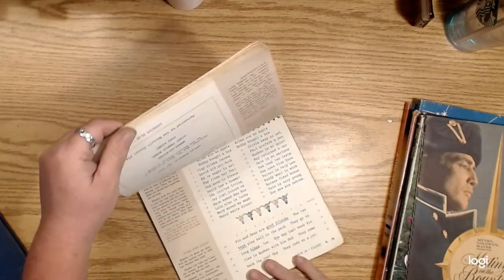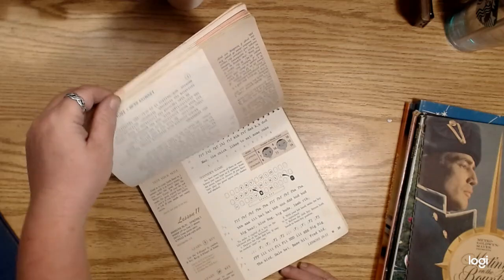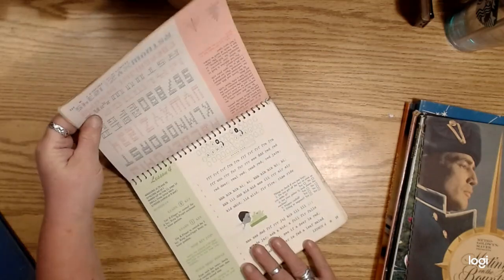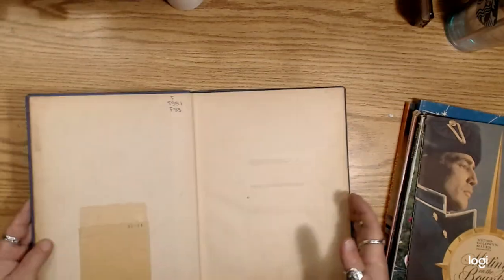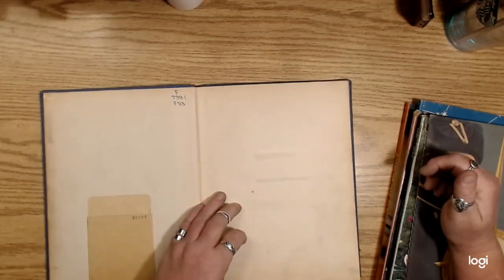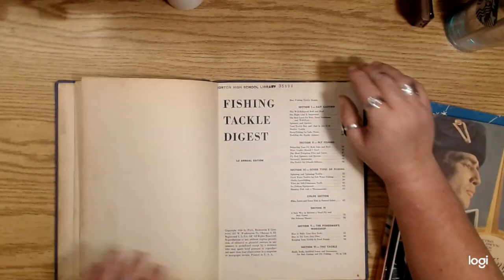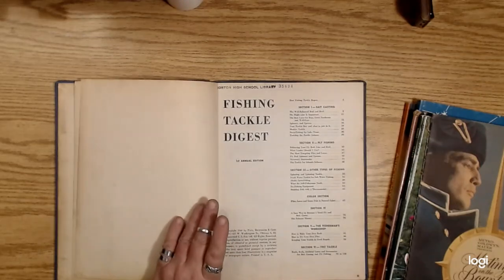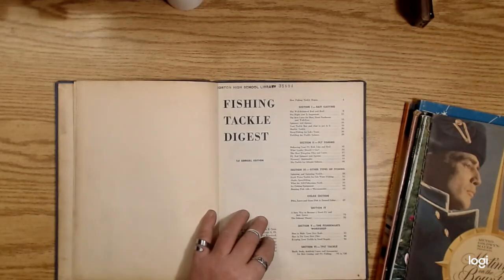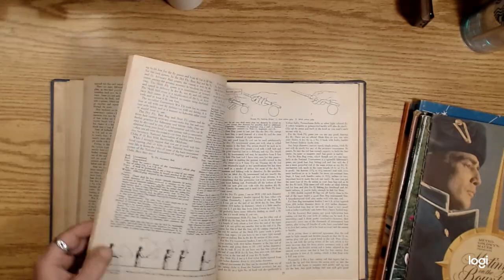You Learn to Type. Ooh, this is a cool typing book. Look at that, you guys. Ooh, oh, I love it. Okay, see. I shouldn't be showing these to you guys. What's this? Oh, it's about Fishing Tackle Digest, 1946. Oh my gosh.